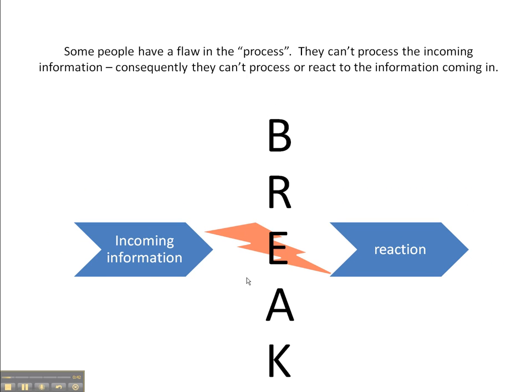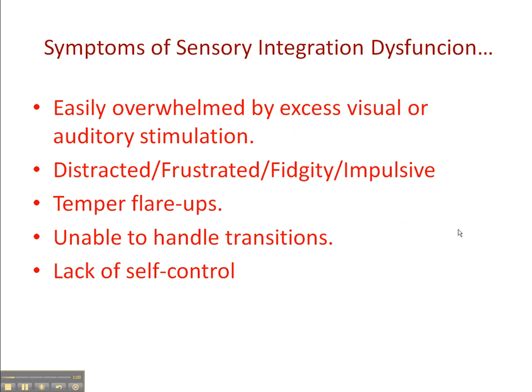In other words, the information comes in and they just have no way of processing it. Because of that, they don't feel they can react. Obviously they can't articulate why, but there's no sense of reaction. And then there's a feeling that you can't protect yourself. It's a very disconcerting feeling, and so that's why we have some erratic behavior.